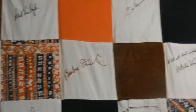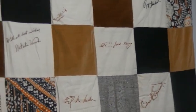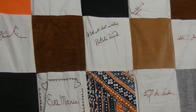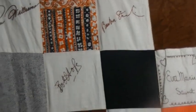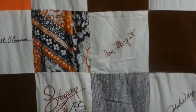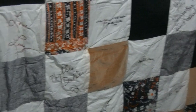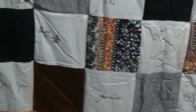Recognize any of the signatures on this quilt? They are from celebrities. I'm not sure of the story behind this. I'll have to wait to ask the young lady. Liberace. I have his signature. I treated Liberace's mother. Ronald Reagan is down there.